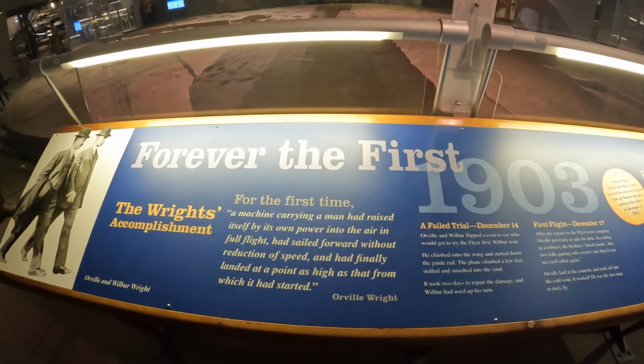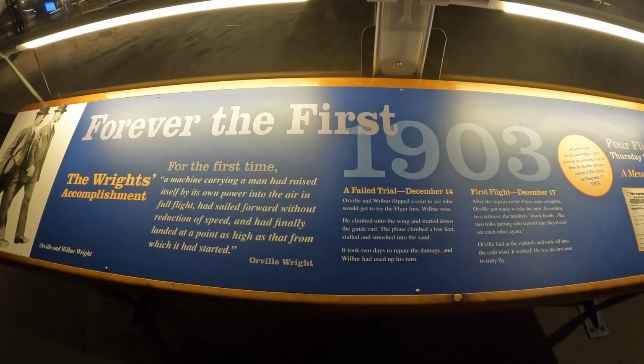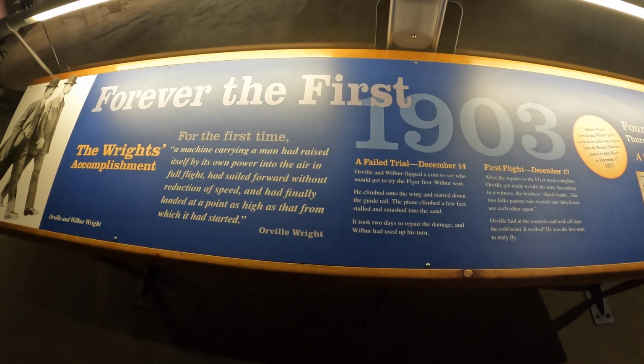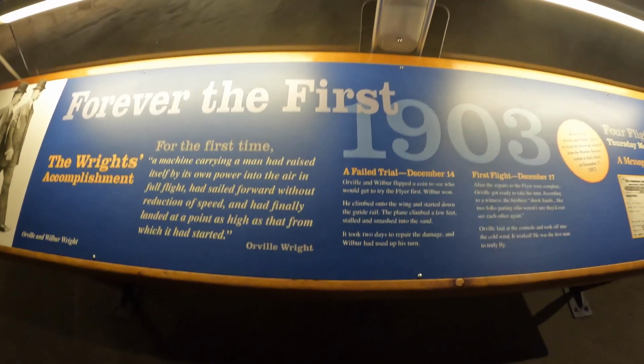First time a machine carrying a man has raised itself by its own power into the air in full flight. Finally landed a plane so high. How's that from where it started?